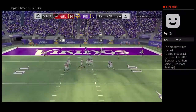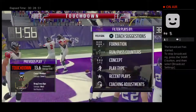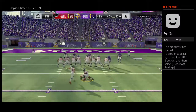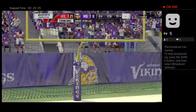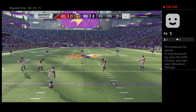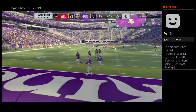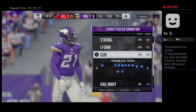Now Ryan on 2nd down. Touchdown, Falcons. Bryant now to tack on the extra point. And it is now 21-0. Here's Bosher to kick it away. Now the Vikings offense works their way back onto the field.